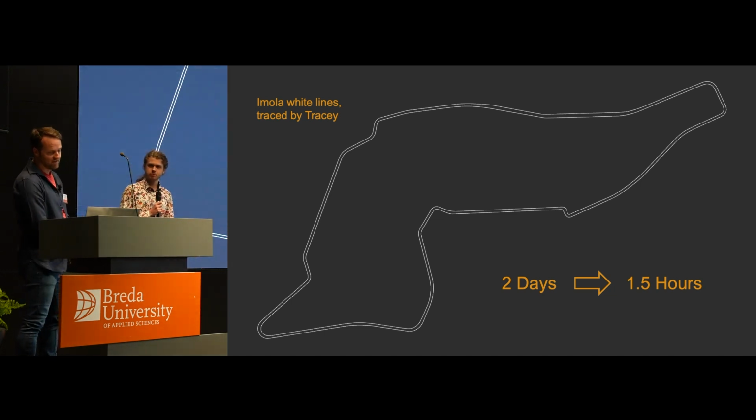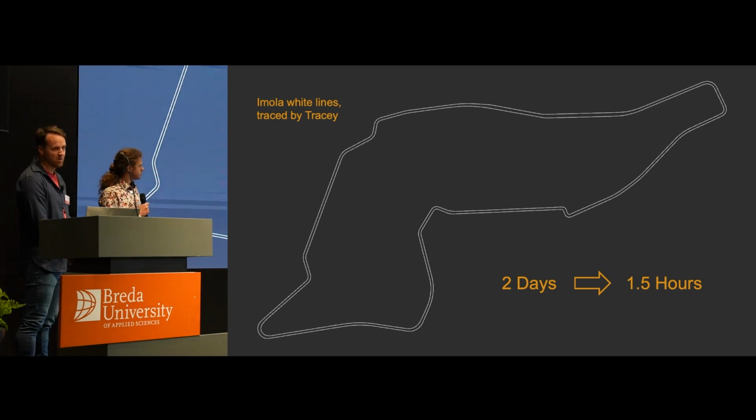And so when you consider how Tracy does compared to how we would manually do it, I didn't explain earlier, but roughly it would take one of us about 2 days, 16 hours, to trace out the white lines, left edge, right edge. And via Tracy, we've managed to get that down to 1.5 hours. So huge time saving. So this sort of tool took George about a week or so to develop, including the full start with the other idea.